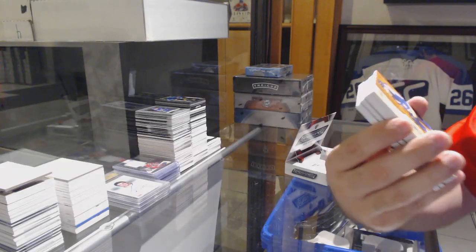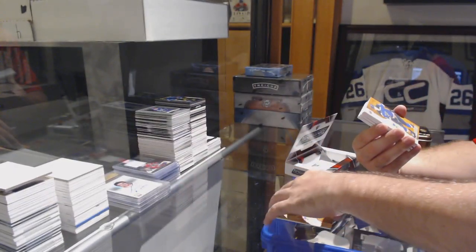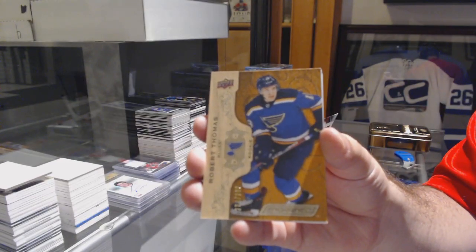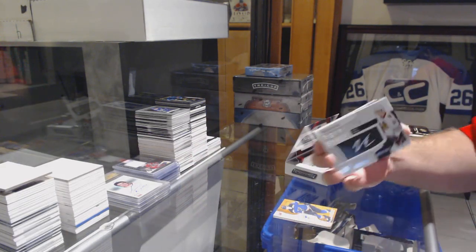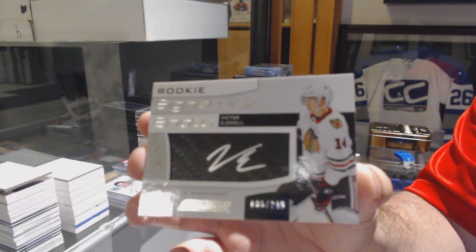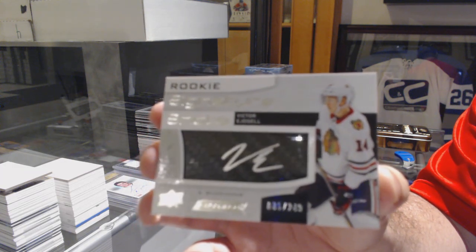We've got a Blues, $2.99, Vladimir Tarasenko. For the Blues, rookie to 299 of Robert Thomas. For the Chicago Blackhawks, signature shots of Victor Edgecell, 249. Avalanche hits, I'm going to try.